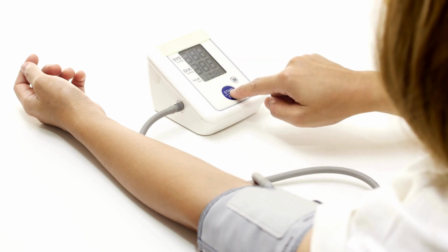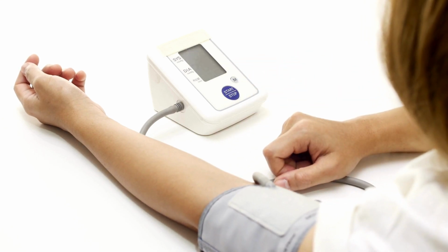Regular monitoring of your blood pressure is crucial for managing hypertension. Keep track of your blood pressure readings at home using a home blood pressure monitor. Record your readings and share them with your doctor during your appointments. This information can help your doctor determine if your treatment plan is working or if adjustments are needed.